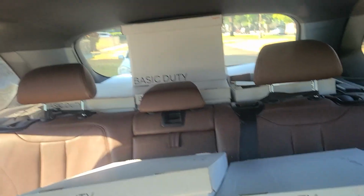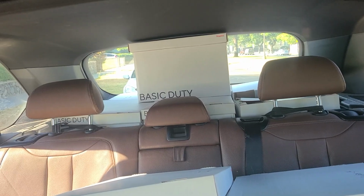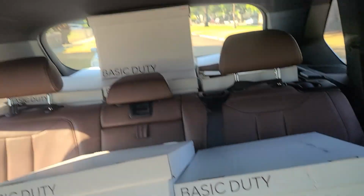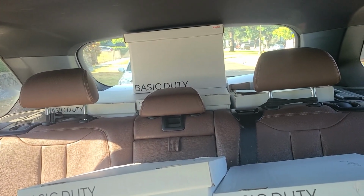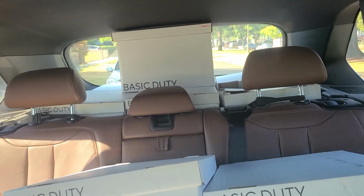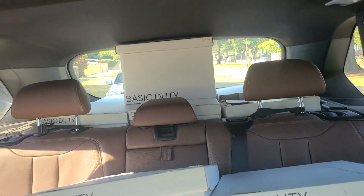They are in my SUV. The back is basically completely full, and then I've got another 4 boxes here in the back seat. I believe it's a total of 16 boxes. The woman was really nice. She's moving to San Diego, and yeah, she needed to get rid of these. She knew about my store, so she gave me a call.